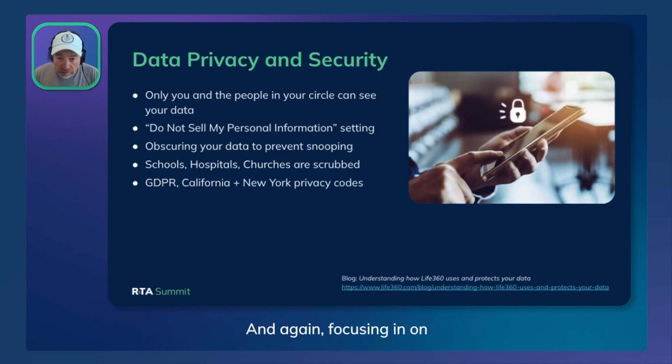And again, focusing on data privacy and security. We believe in only you and the people that you have said are allowed to, i.e. the people in your circle, can see your data. We very strongly believe in the do not sell my personal information. That's why we have the setting in the app. And we obscure people's data to prevent snooping.